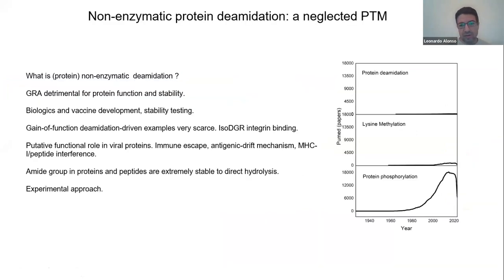So we are going to talk about some basic facts of deamidation. Well, deamidation is simply the conversion of an amide group to a carboxylic group at the side chain of asparagine and glutamine residues, and can occur through different mechanisms, for example, direct hydrolysis, or it may even be catalyzed by an enzyme. The mechanism by which deamidation occurs has a profound impact on its effect and consequence. It is generally regarded as a detrimental PTM with a negative impact on protein stability and function.